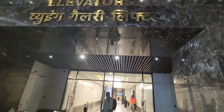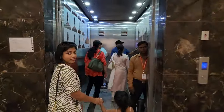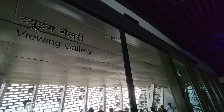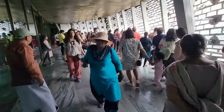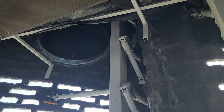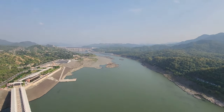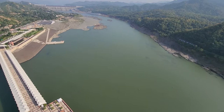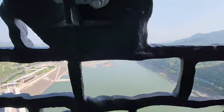Now we are headed to the viewing gallery, for which you need to take a high speed elevator. The viewing gallery is located on the 45th floor, which is the chest height of the statue. And up there, you can actually see the buttons of his coat. The view from up there is that of the Narmada River and of the Sardar Sarovar Dam, which in itself is impeccable.